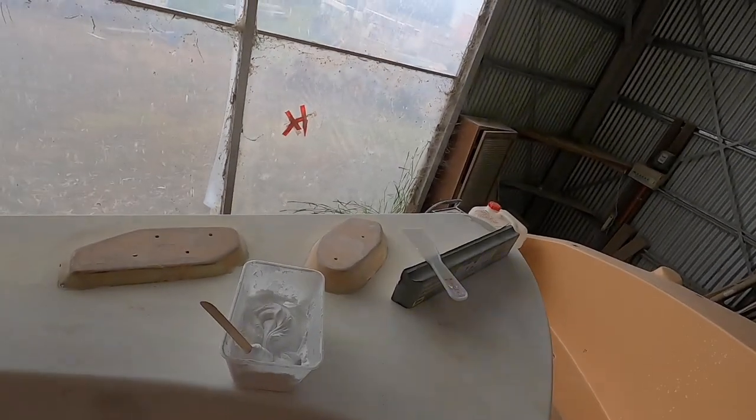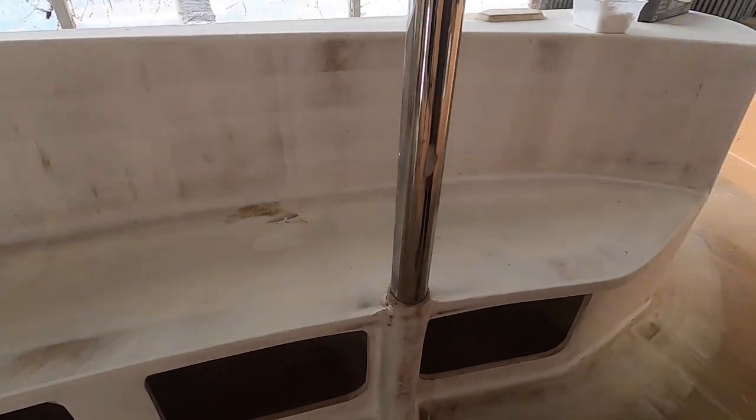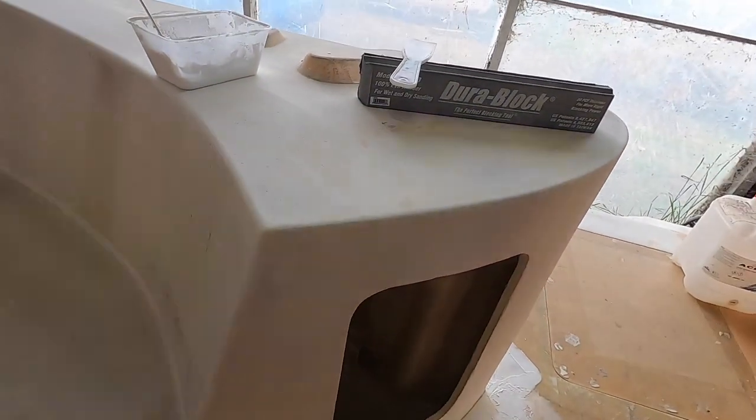So this is what we're gonna put on, and we're filling out these coves on the boat, to get some nice curves. They don't look perfect, but it's the first coat of filler that we're putting on now. Well, second if you count the one that failed on us. Yeah. Don't use epoxy that's been standing around for a while.